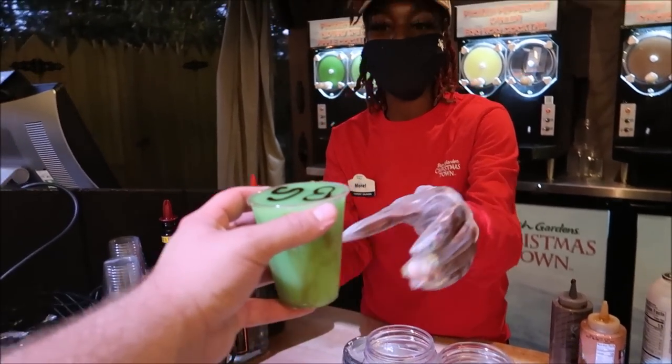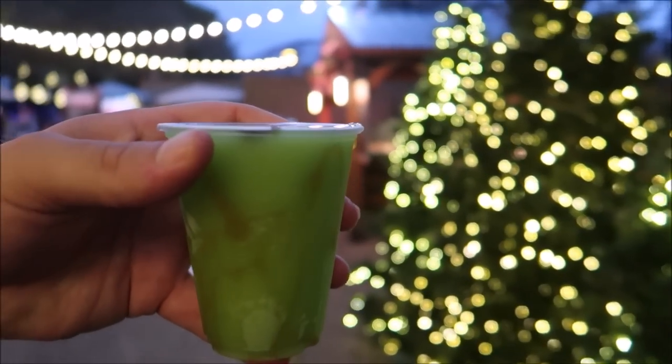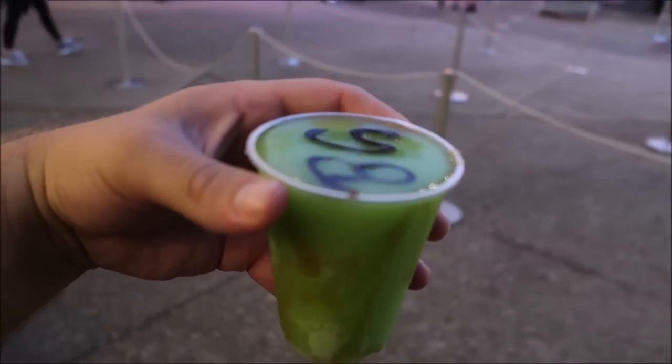Oh, thank you so much. Thank you. This seriously looks so good, doesn't it? Look at the layer of caramel inside of it. Oh, I'm excited to try this. Cheers to Christmas Town. Cheers. Much bigger.